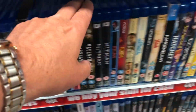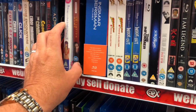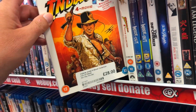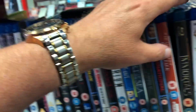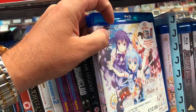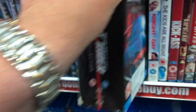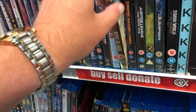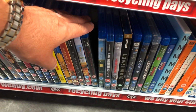Look, some more yellow. Hunter Killer had a yellow side. I didn't want to scrape it with my nail, because if I got nicotine under my nail, I wouldn't be a happy chappy. Anyway. Ingmar Bergman there, box set. Indiana Jones, 4K, so it's a thin one. Cool for space. Some Inbetweeners, I Am Legend, Insurgent, what's this? Oh, that's some sort of anime stuff, some Kill Bills, Knight Rider there, look, Knight Rider Blu-ray box set, 62 quid! I do have that actually. What's that? That's another yellowy one, wow.